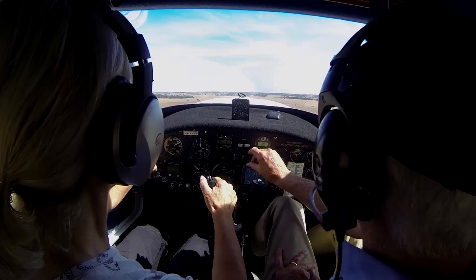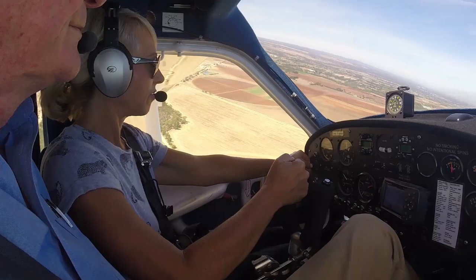Gawler traffic, Jabiru 7385, turning downwind, runway 31, Gawler.